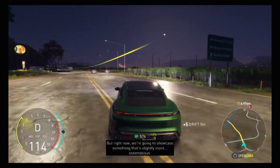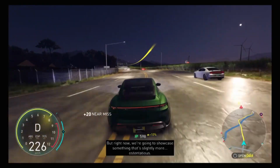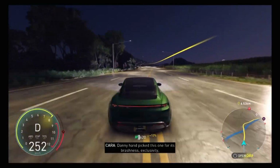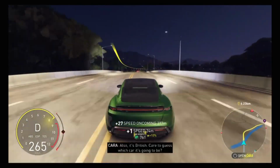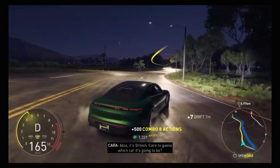But right now, we're going to showcase something that's slightly more ostentatious. Danny handpicked this one for its brashness, exclusivity, and trailblazing aspirations. Also, it's British. Care to guess which car it's going to be?